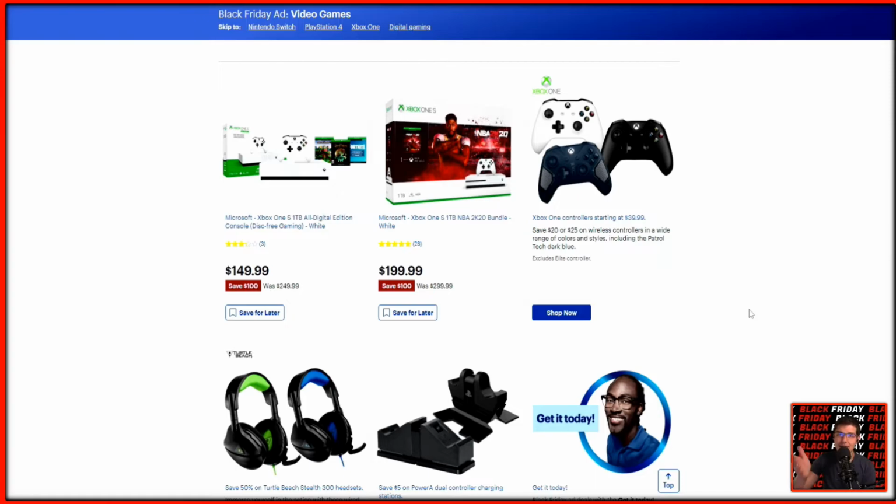Now, right beside that, you do have one more console bundle, which includes the Xbox One S 1TB with NBA 2K20. It's a fine bundle if you are into NBA, and again, this is the entry-level version of the Xbox One console, but it does have a disc drive, so you can play physical games.